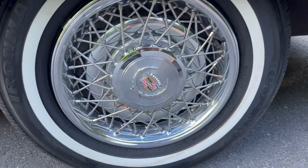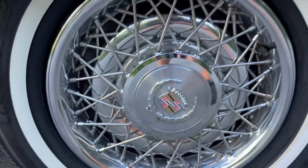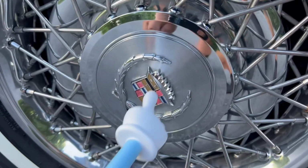Again, another new white wall tire. These are Ironman brand tires. Nice clean center caps. The little locking key, this guy pops off and it goes behind there. Little spot touched up there.